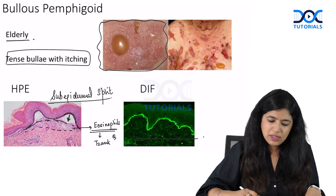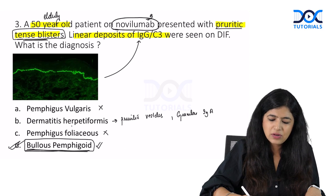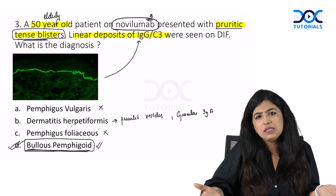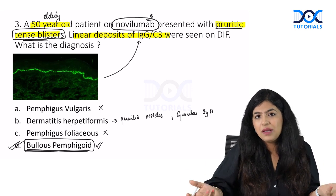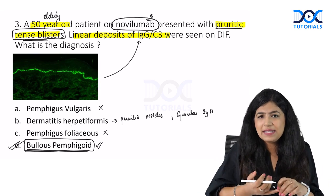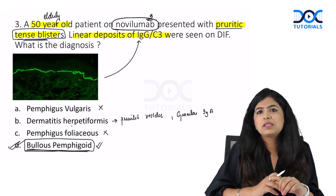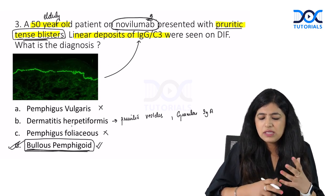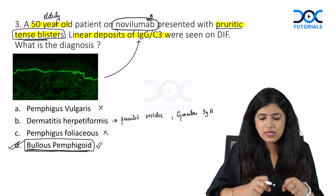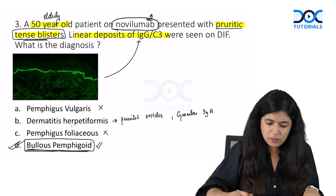Another point that was mentioned in the question here is that the patient was on an anti-cancer drug. Now, even though more often bullous pemphigoid has a spontaneous eruption, in some patients it can also be caused by drugs, in which the NSAIDs, certain anti-epileptics, and these anti-cancer drugs are important causes. So whether it was written or not, that's okay. It's not really giving you a hint towards a diagnosis, but also don't get confused because of it.